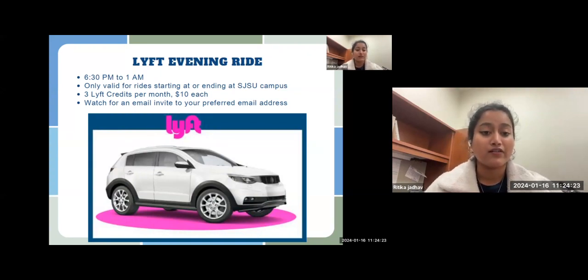This is a program for if you are studying late or leaving late from the university. You get three Lyft credits per month, each of $10, and you would get an email invitation from Lyft Business on your SJSU email account, where you can go through that email and sign up. It is only for SJSU students, from 6:30 p.m. to 1 a.m. only, and it works only within a certain radius, starting or ending at SJSU. So yeah, you can avail this offer.